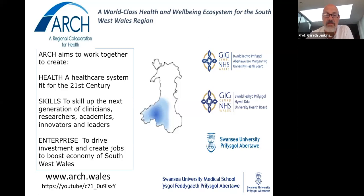The university and these two health boards have formed a partnership to work more closely together for both research purposes and teaching and learning purposes as well. So the university is able to work closely with the NHS to train exactly the right kind of healthcare worker of the future, and by working together it enhances our capacity for doing research and getting large numbers of patients into clinical trials and other things. So it's a very key collaboration, and the collaboration is called ARCH, a Regional Collaboration for Health.